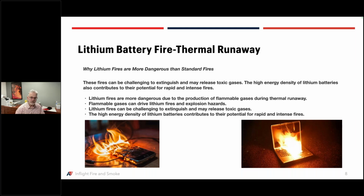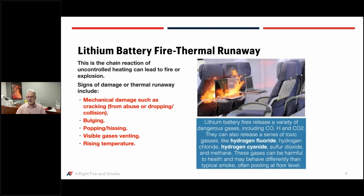As I was just mentioning, some things like mechanical damage, you drop the thing, it's an older battery, it gets a lot of abuse, that can start to cause it. And some ways to notice: slowly over time, they can begin to bulge. They can make noise. It's not always just smoke and fire right away that you're going to see. You're going to often have a warning that this is happening. Sometimes you'll hear or see the gas venting itself, which will most likely be in the form of smoke, but there's also gas in there. And then of course it just gets super hot.